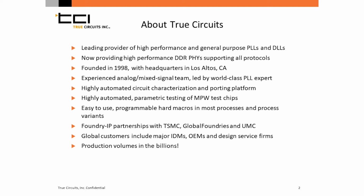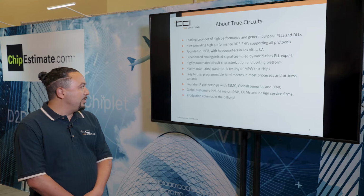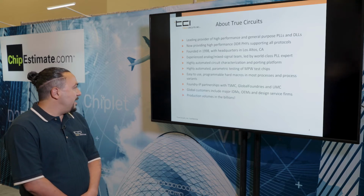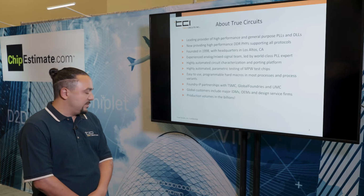The timing IP of True Circuits is characterized by being easy to use and programmable, and is available in a vast set of processes and technology variants. Over the years, True Circuits has partnered with many foundries, including TSMC, Global Foundries, and UMC. And our global customer set includes majors, IDMs, OEMs, and design services firms.